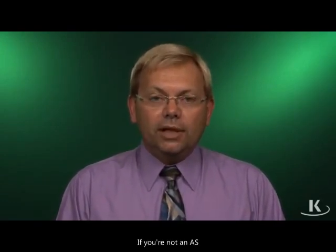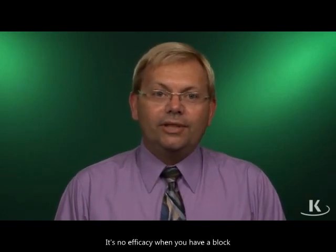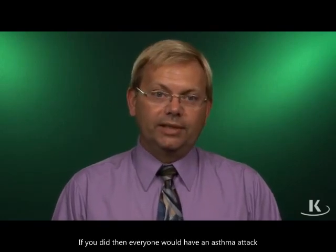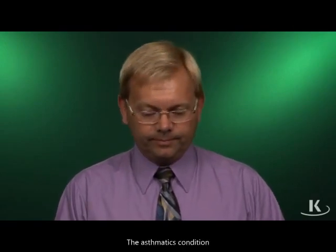Contrast, if you're not an asthmatic, sitting on a beta-2 receptors in your bronchioles will do absolutely nothing. It's no efficacy when you have a blocker. So as such, never understand it that the beta blocker would cause bronchospasm. Of course it doesn't. If it did, then everyone would have an asthma attack. No, rather, don't use it in an asthmatic because it would aggravate the asthmatic's condition.